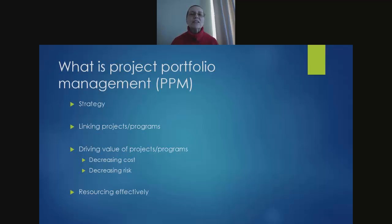So what is project portfolio management, or as some people call it, PPM? It deals with strategy. You're trying to link the strategic objectives to the projects and programs, because you don't want to do projects and programs that don't drive to the strategic objectives of the corporation or the business unit. If you're not linking them, then why are you doing them? There must be another reason. Now, it might be legal or regulatory, but that should be linked into the strategy as well. So you're driving value of the projects and programs. You're making sure that projects and programs that are brought in are there for the strategic objective. If they're not, then you need to think about doing something different and understanding why you're doing those projects, and recommend that they be killed to the steering committee.